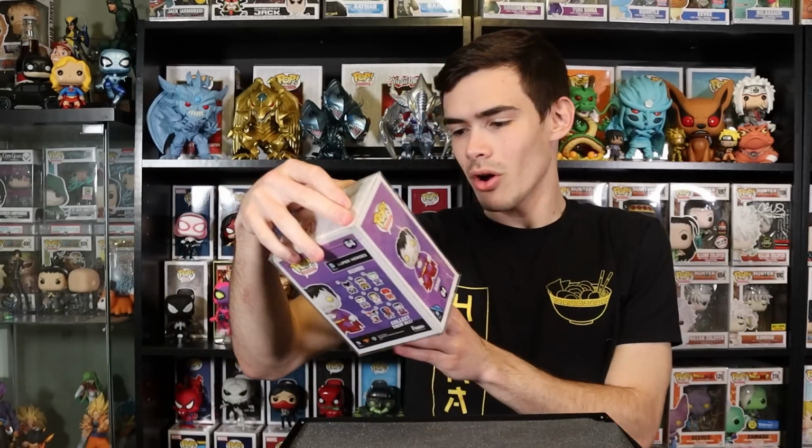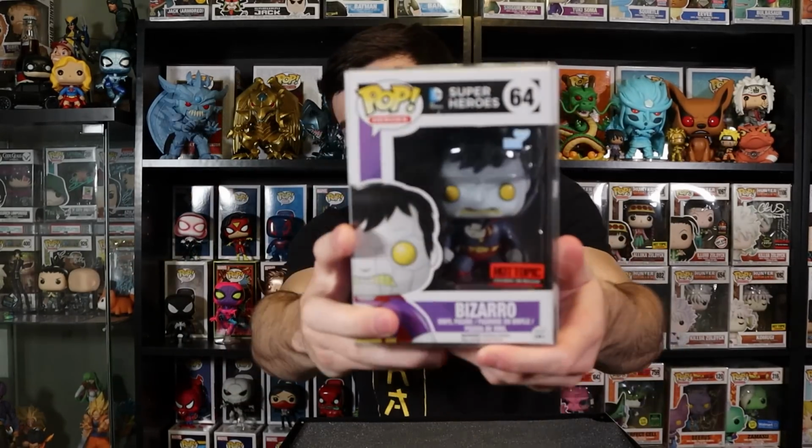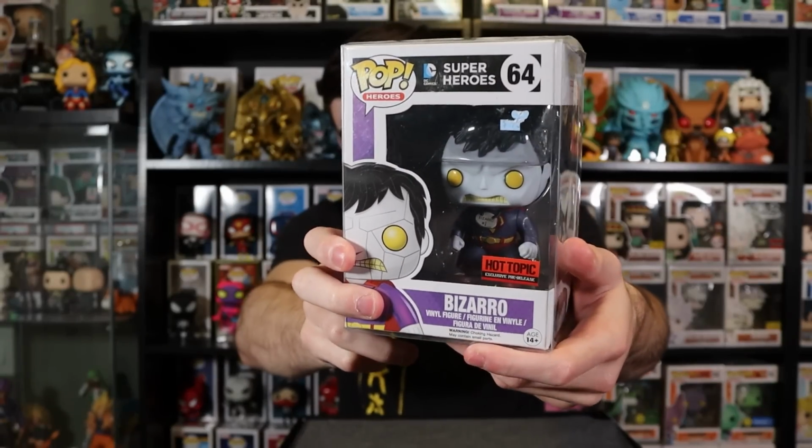Oh! You know what's funny? I remember seeing this, but I don't remember buying it. I literally don't remember buying it, but I'm glad I did. I really, really like this one. Okay, so this is actually the Bizarro DC Superman figure here. I think this is the only Bizarro Funko Pop as well.